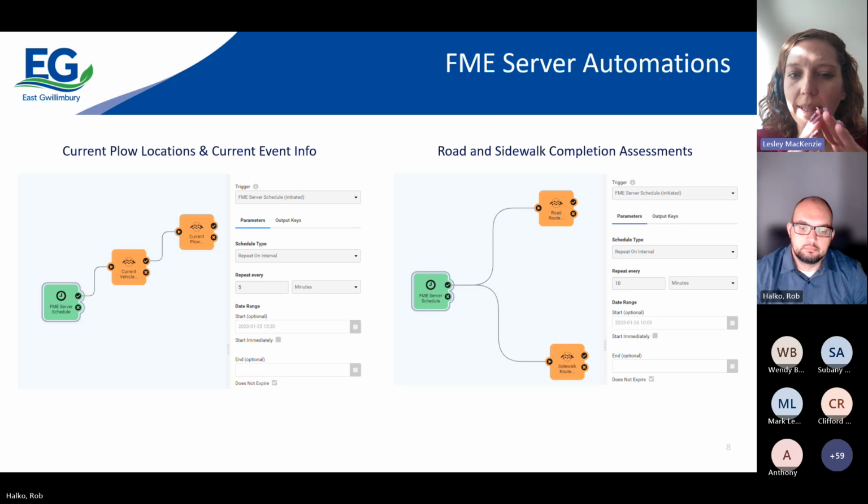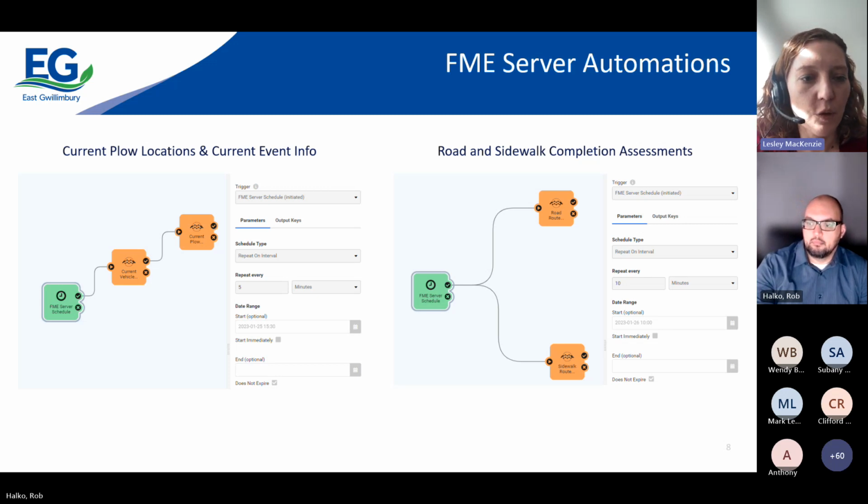So now we create that data process, and that data process is where we get to do the geography of it, right? We're taking raw GPS points and turning them into interesting information analytically. But now we need to automate that, and that's where the enterprise version of FME comes into this solution. With FME Flow, or FME Server as it used to be called, you can automate multiple ways. The way that was chosen for this is by using schedules. What you're seeing here on the screen are the automations that were created.